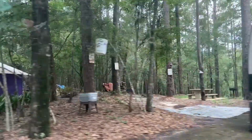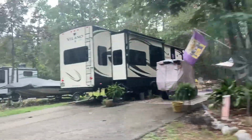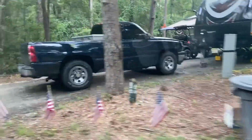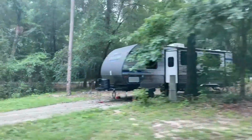I mean, look at this. Obviously these people live here. They have signs and everything up there. They're ready for 4th of July. This one looks like it's just being stored there.